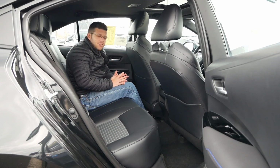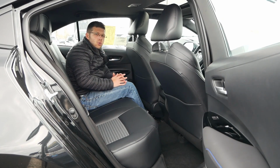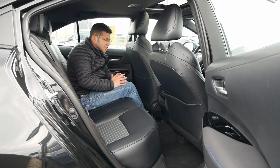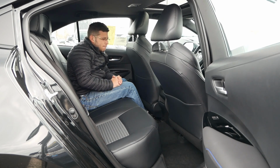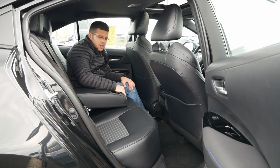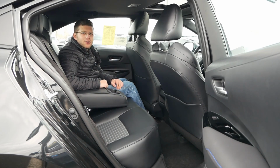Now, unfortunately for passengers in the back, they're not going to get rear air vents or third zone climate control, but that's to be expected. You just don't see that in this segment at all. So, that's not shocking, disappointing, or surprising to see. And then rounding out the rear, you do have a center armrest with 2 cup holders.